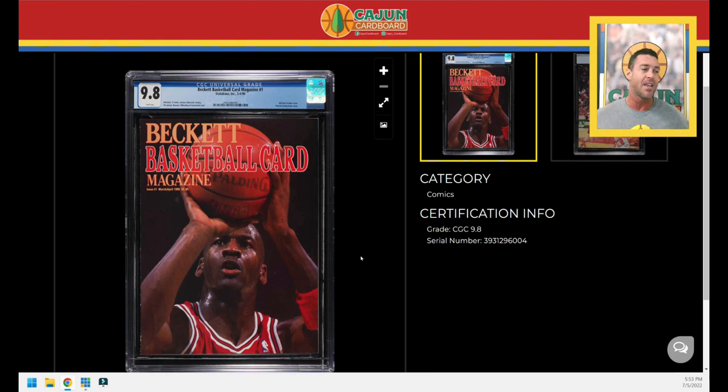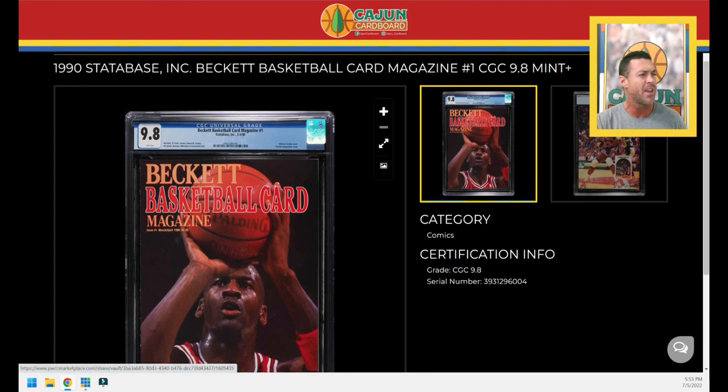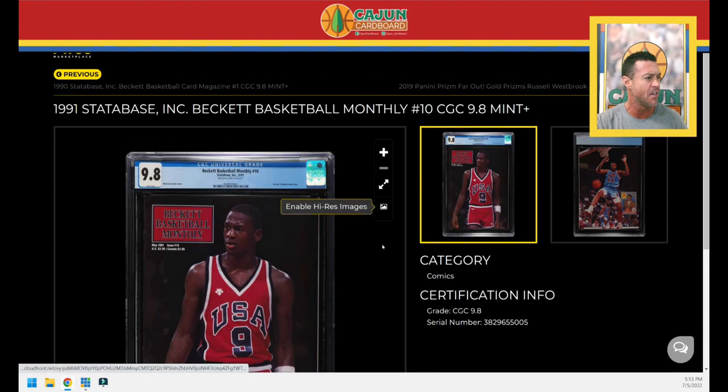So excited that Beckett came out with the Basketball Monthly Price Guide. Obviously, we were all familiar with baseball by that point, but basketball was something special, and with Jordan on the cover, that just means a lot to me. So I picked that up for, I think it was about 800 bucks, maybe 815, 830, something like that.